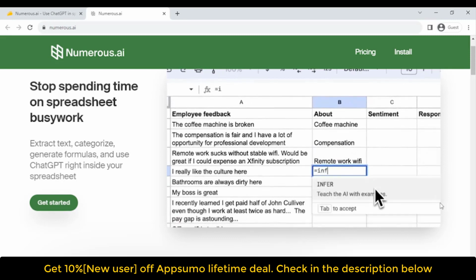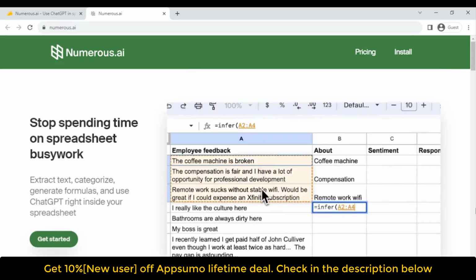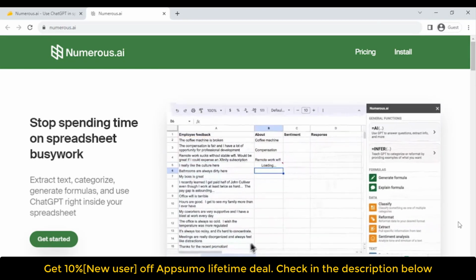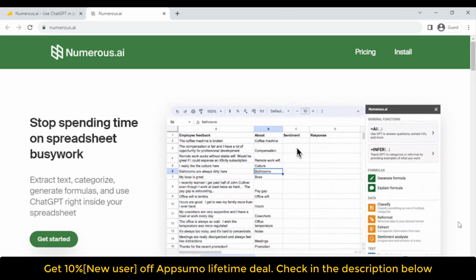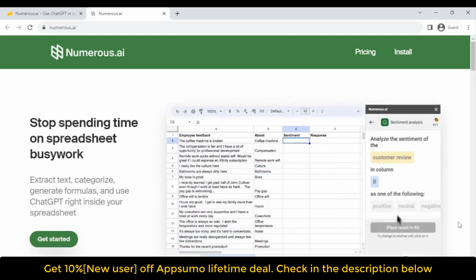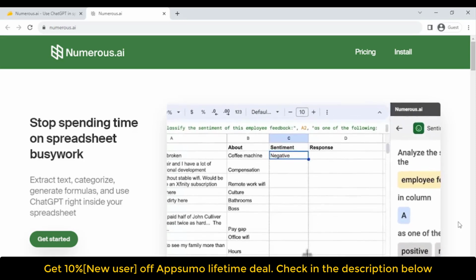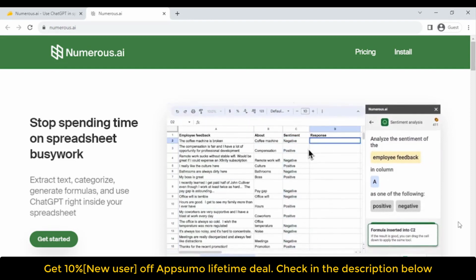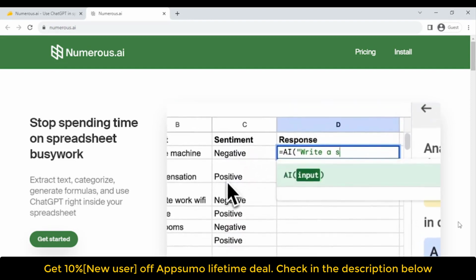The truth is, you're sinking hours entering all your data and then writing out formulas just to fix thousands of entries by hand. If only there was an AI-powered tool that let you use ChatGPT right inside Excel and Google Sheets, so you can zoom through all your spreadsheet tasks. Say hello to Numerous.ai. Prompt ChatGPT right inside your spreadsheets with simple formulas so you can cut down your busy work. Drag formulas down and let ChatGPT simultaneously perform a bunch of repetitive tasks at once. Use ChatGPT right from your Excel and Google Sheets to ditch hours of busy work.